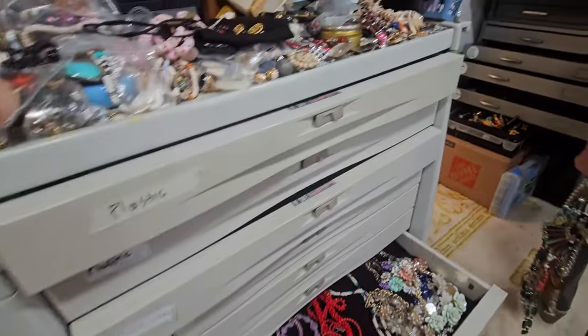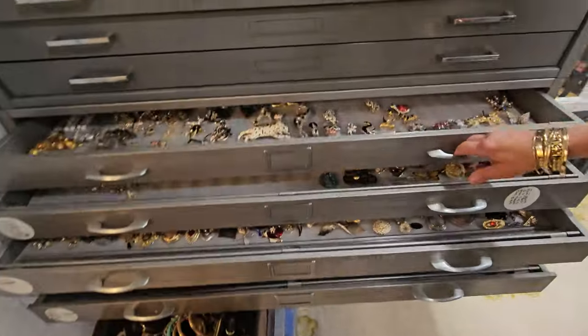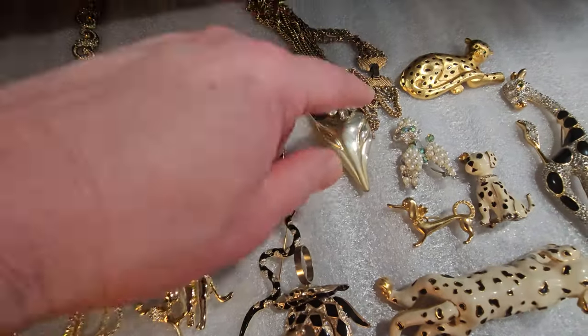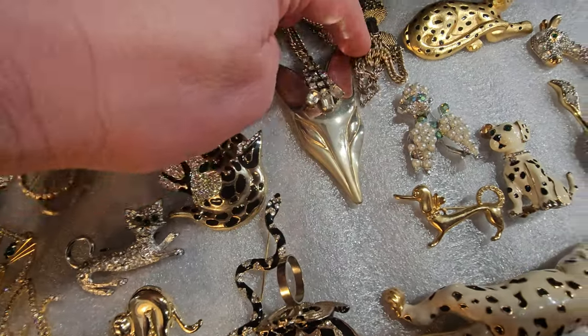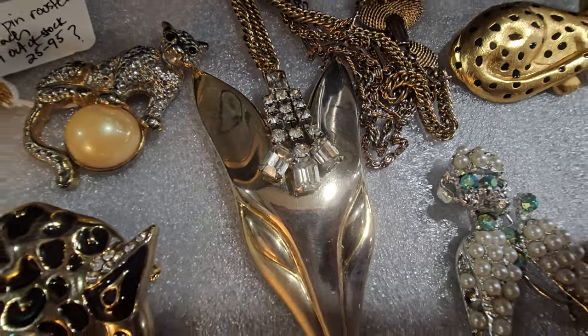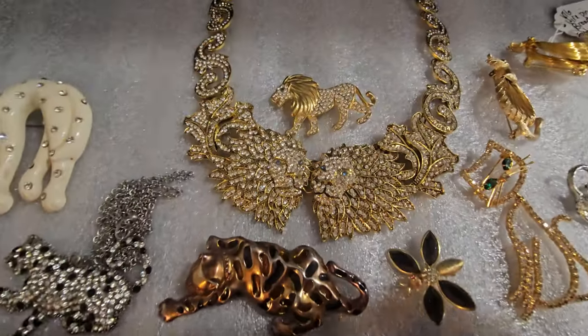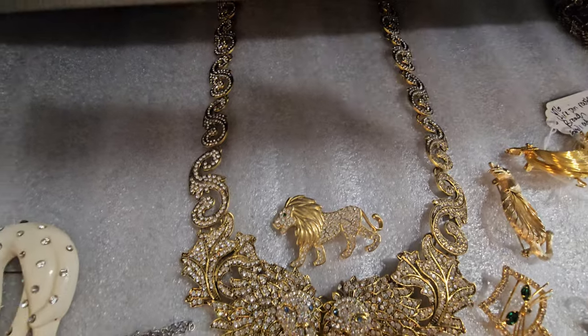I know you're going to like this. Oh, yeah. I love this right here. Oh, my gosh. The fox. I don't even think I could sell it if I had it. I like the lions, too. Oh, I love that one. That's always been the one, when I first met you last year. And the Dalmatians. I mean, feel the weight of this.